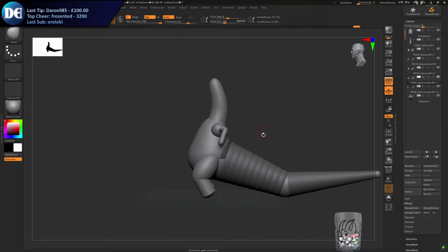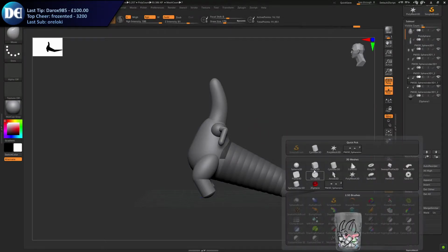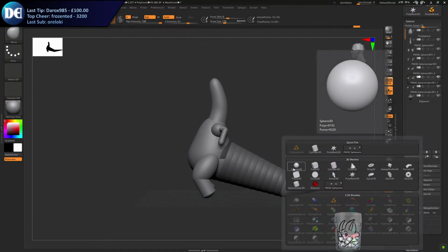Right, next stage, I think, should just be the feet, little feetsies. And that will be with these.